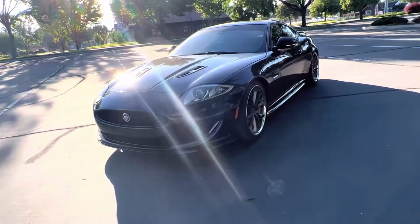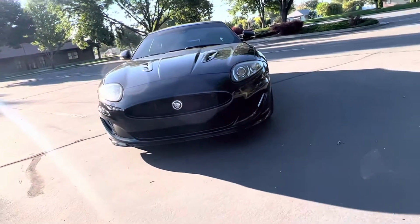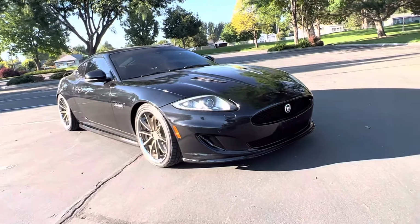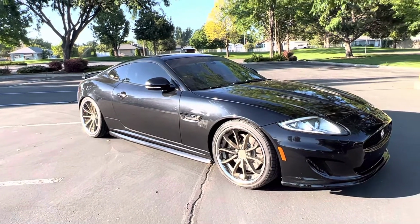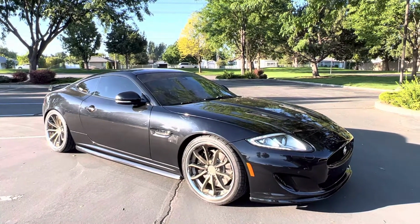Once we get the suspension dialed in and get it looking good, I'm going to space out the fronts a little bit and just get a few more little things on it to make it look good. We've got our banner on the top. Again, my goal was to just keep the car very, very subtle. So, and I think we nailed it. I really do. I just think the car came out really nice.